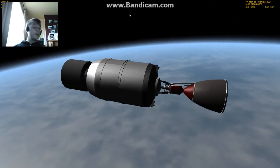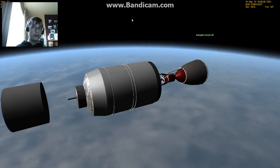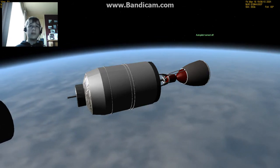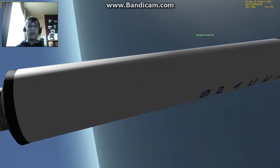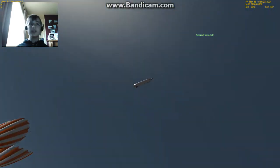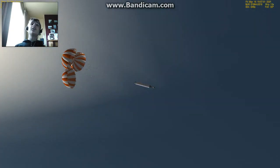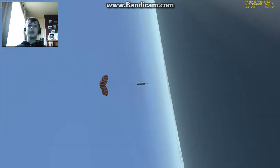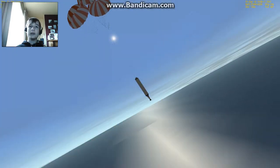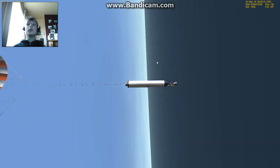Oh, I knew it! So we'll just send that off to do probe things. Just see the first stage descent. Oh boy. Descending via parachute. It says flip flop, flip flop, flip flop. God, it's wobbling all over the place. Yeah, waiting for first stage touchdown.